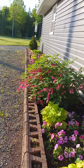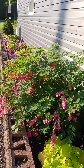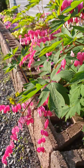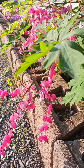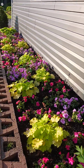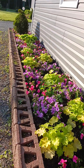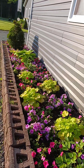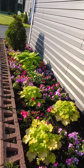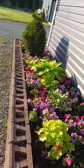We have a beautiful bleeding heart that we transplanted out. That's loving its life right here. Their blooms are just so pretty. They're very magical. And then just a sea of color, which is great. It's a very lovely pop. I'm hoping they'll raise up a little bit. They don't get too much height, but I'm hoping they'll fill in even more, that we'll be able to see them from the below yard.